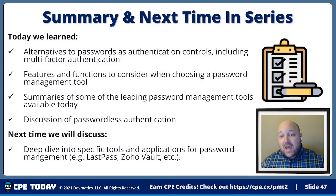All right, so we had a great discussion today and explored a lot of major topics around security and passwords. We discussed some alternatives to passwords, as well as a deep dive discussing multi-factor authentication and the benefits and why you should use it. We talked about some of the high-level features and functions to consider when choosing a password management tool. And as I said before, there are so many great tools out there, you really can't make a bad decision these days. But there are some specific features and functions you might want, so at least knowing what is possible will hopefully allow you to pick the tool that's right for you.